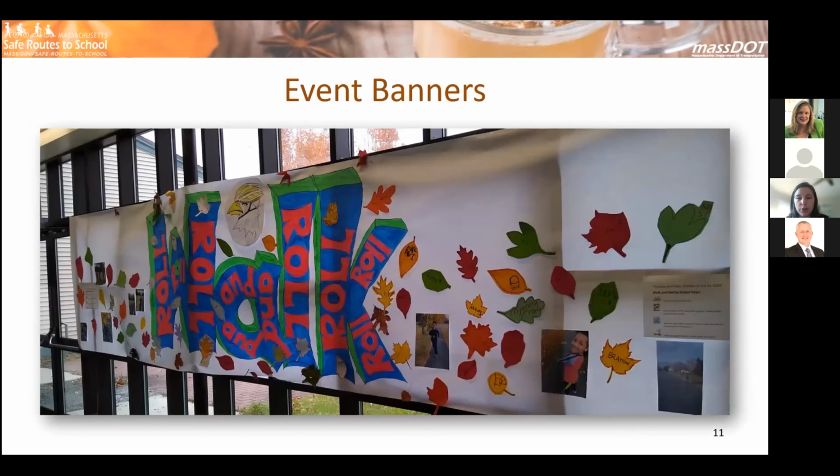If you are doing one of our flagship day events or have an ongoing walking, biking, and rolling event, another great way to engage students is by creating a banner that students who are participating in the event can decorate. In Sunderland, Massachusetts, for their walk and roll to school events, educators create different cutouts that students can write their names on and decorate when they arrive to school on the day of the event. These are attached to a banner that is hung in the school, so students could see their name and decoration whenever they pass by.